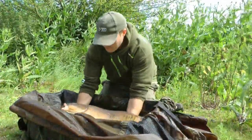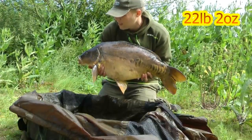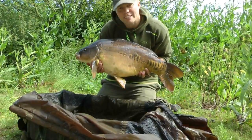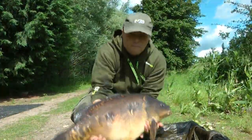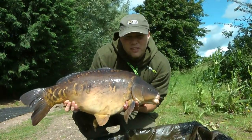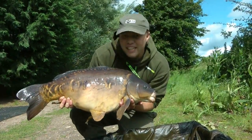Fish of the trip. Another 22, this time 22 pounds 2 ounces. It's now Saturday around about 10:30 AM. The other side of the 22, falling again to one of the little Dairy Creams from Solar, fished in a small PVA bag with pellets.